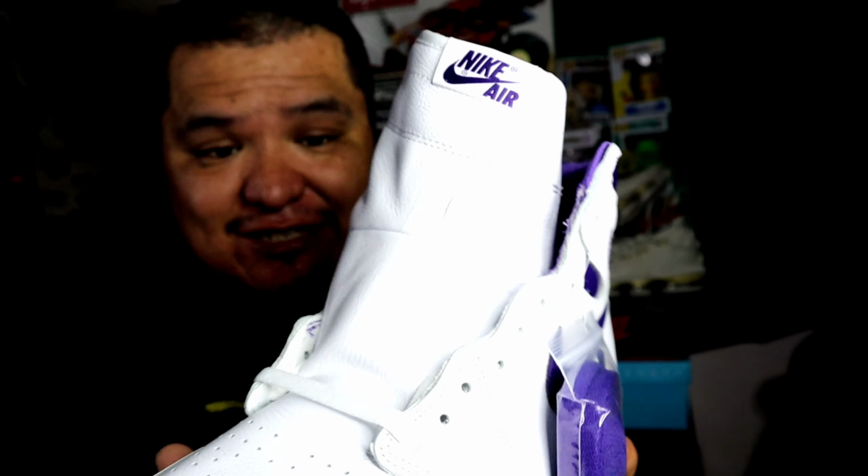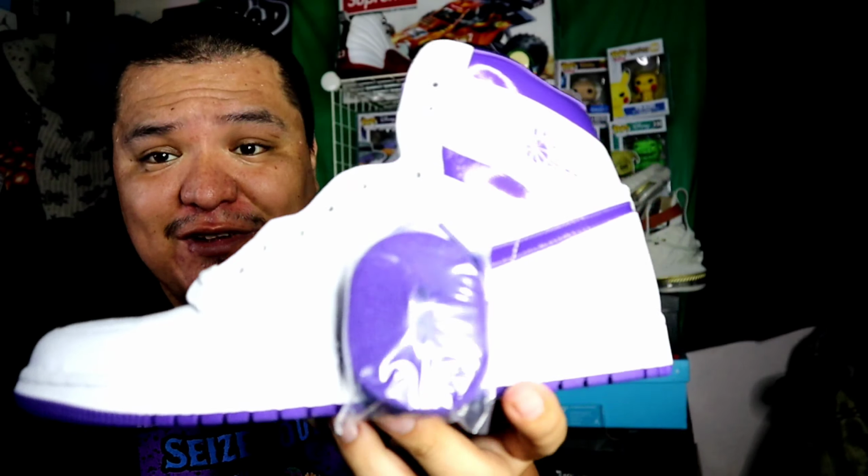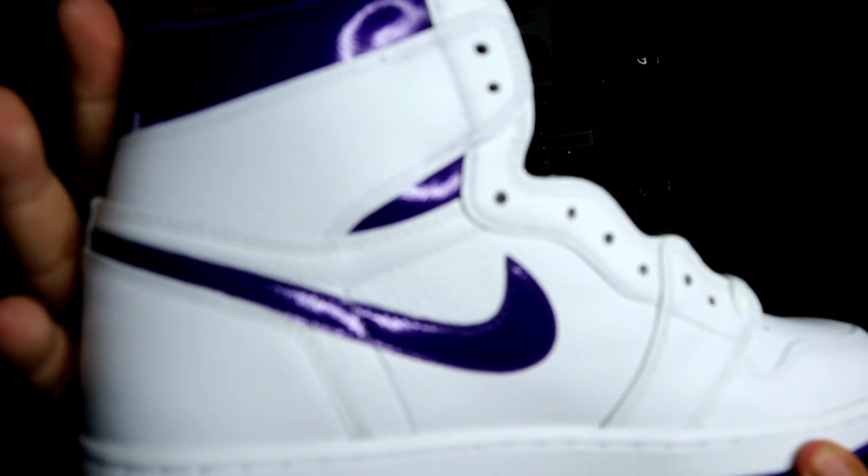I don't know how these are going to be. I wonder if they're going to be hot, because your foot's going to be all wrapped in. But I'm going to rock these and feel like $1 million, man. These things right here are nice. There's the inside for you guys. I don't think I showed you the inside.